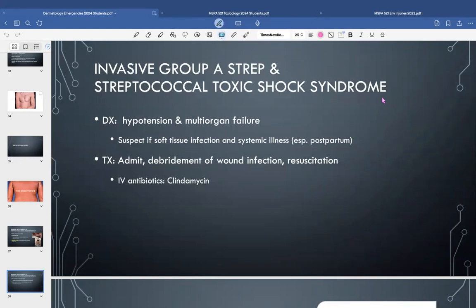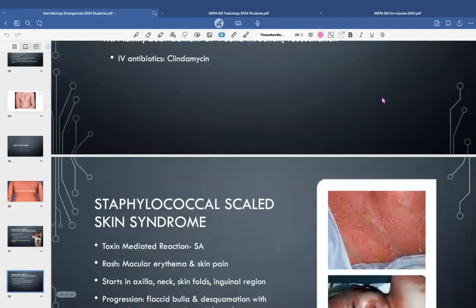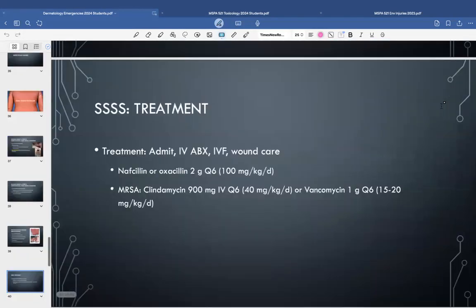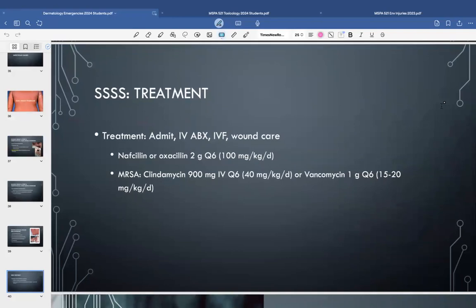The next one is a little more common in pediatrics, though it can occur at any age: staphylococcal scalded skin syndrome. It's a toxin-mediated reaction. This one is caused by staph; the other one is caused by strep. It's macular erythema and skin pain, and eventually progresses, starting from the axilla, neck, and skin folds. It progresses over the entire body, causing desquamation, perioral crusting, and a positive Nikolsky sign. So you're going to need to admit them for IV antibiotics covering staph. We're worried about MRSA, so vancomycin, plus IV fluids.